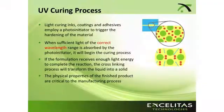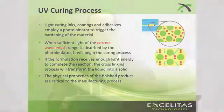So when we look at the curing process, whether that be for an adhesive or an ink or coating, we understand that it requires sufficient light of the correct wavelength, that it is absorbed by the photoinitiator, and then if you have sufficient energy, then the cross-linking reaction takes place and you transform the liquid into a solid.